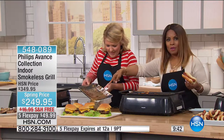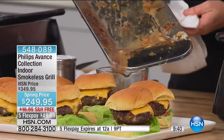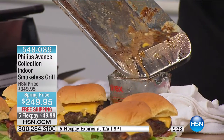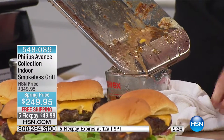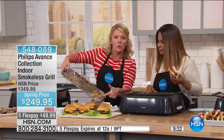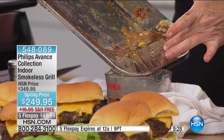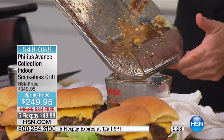Look at what's happening here, though. Okay, I'm making a mess, but it's for a good reason. Here's what I want to show you. First of all, I grabbed this drip pan from underneath the hot grill. Philips makes stay-cool handles on both things, the handles on the grate and the handles on the drip pan. But do you see what I just poured off?